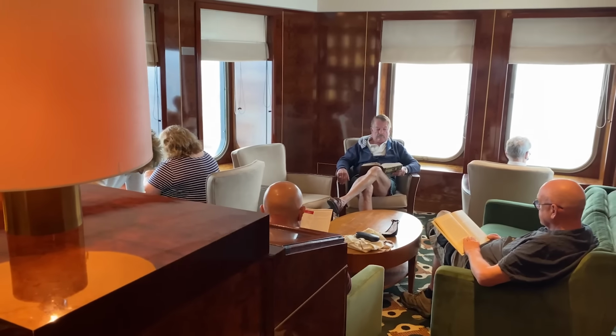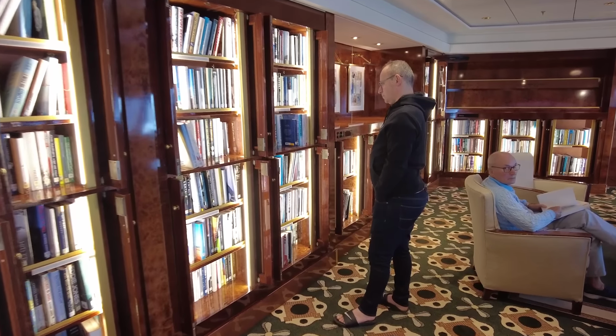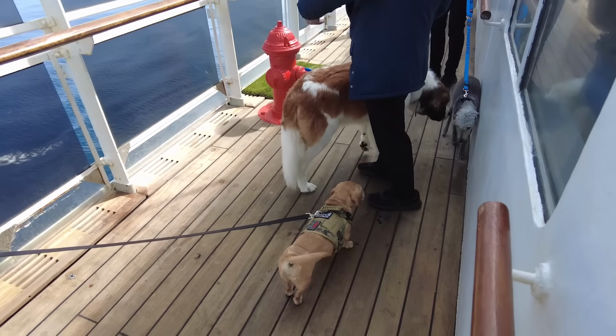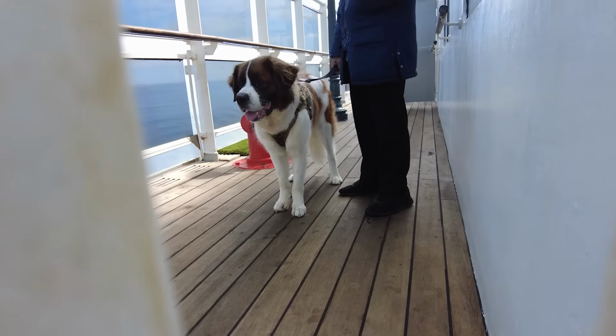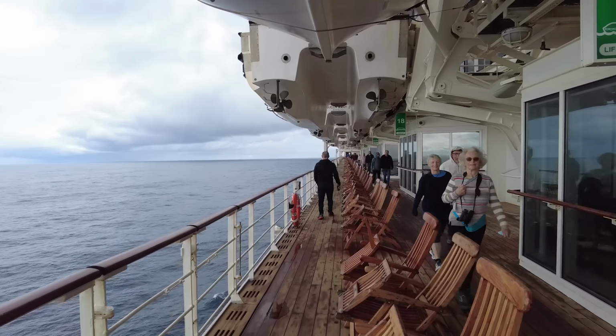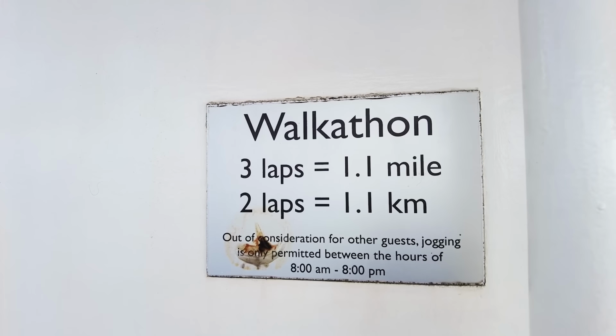There is a vast library which has over 10,000 books. Up on the 12th deck, there are kennels which can hold up to 24 cats and dogs on the crossings. There's the teak full wraparound promenade deck, which hundreds walk every day on the crossing. Go around it three times and you've done 1.1 miles.